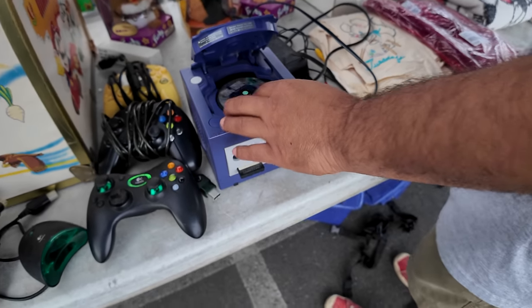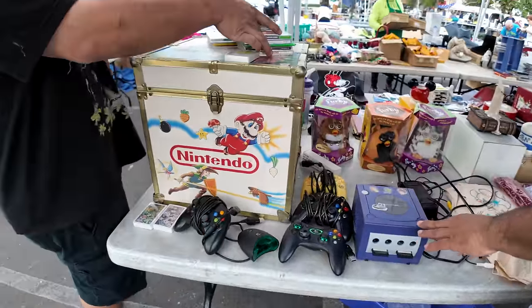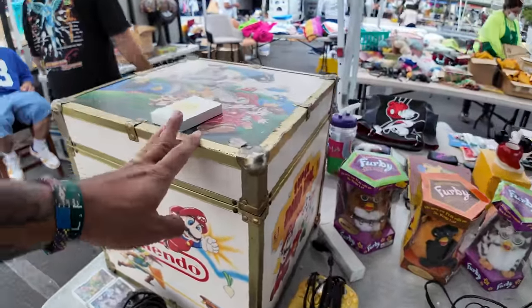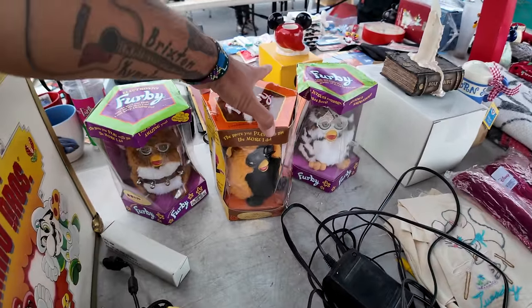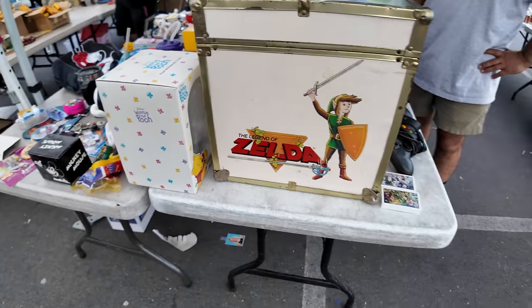This GameCube with Final Fantasy inside. And look at this. You got the Mario, the box with the Zelda, right, on the other side. Yep. Got the Zelda on it and the Furbies. I like myself some Furbies, too. Wow. You don't see this lying around the swap meet ever. That's sick, dude. Yep. You had the TMNT one?